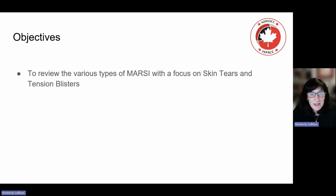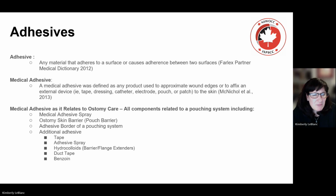So today, I want to give you a brief overview of types of MARSI, which is medical adhesive-related skin injury, with a focus on skin tears and tension blisters. These are two topics that are really near and dear to my heart. So let's start with what are adhesives.